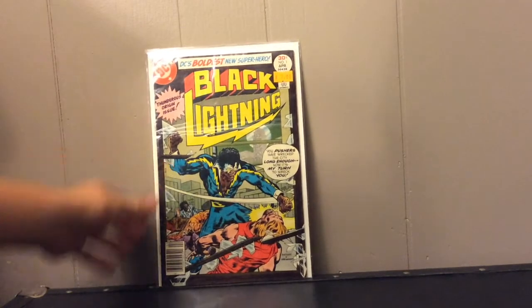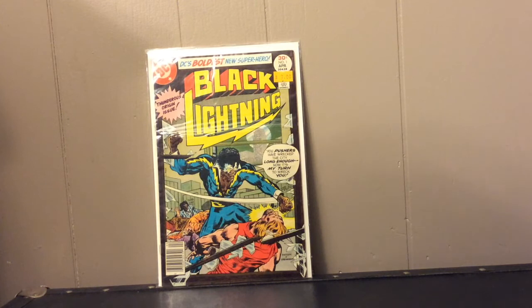All right, Black Lightning #1. There's a small record store around here that has some comics, and his comics are generally pretty high priced. But I go there sometimes and I grab a few books, and I never feel like I'm walking away with a steal. Sometimes you find a couple nice hidden gems in there, but usually they're a bit overpriced. But this was $7 for this.